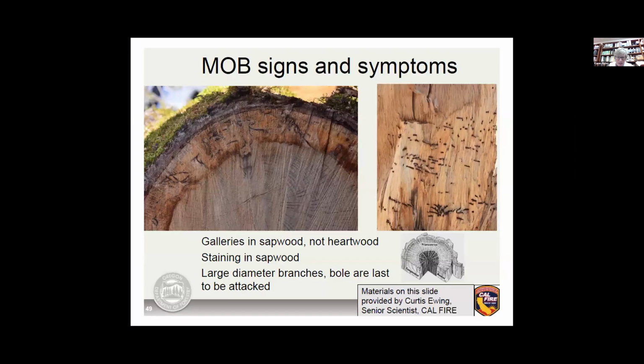The galleries are in the sapwood. They're generally not in the heartwood. There's staining, and the large diameter branches and the boles are last to be attacked in California. We probably are seeing attacks at the base of the tree more quickly in Oregon.